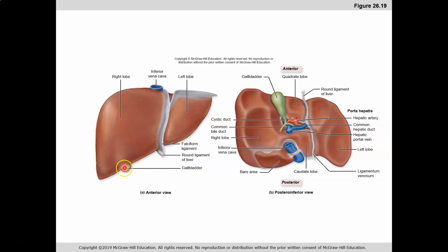From the anterior view, you can see the gallbladder just peeking out from underneath there. So remember these relationships, because we're going to get into these. You're going to see different views as we go along, so that you understand what you're looking at here. And remember, from this angle, here's the anterior view.